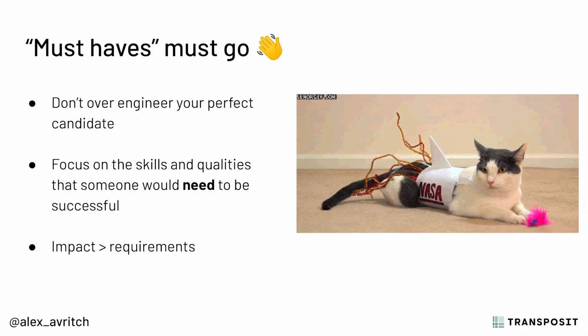And last, impacts versus requirements. We say it's required that you have this and that, you need these technical skills, which is important, but something that you should really focus on is the impact that the candidate is going to have at the company. What are they going to do? How are they going to change? How are they going to be more than just another person spinning their wheels?